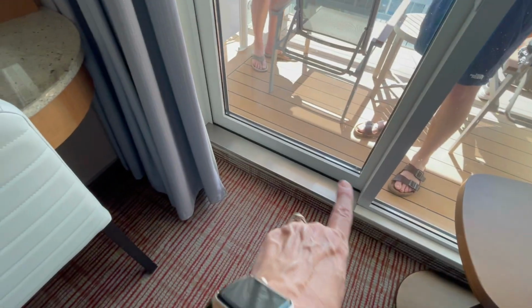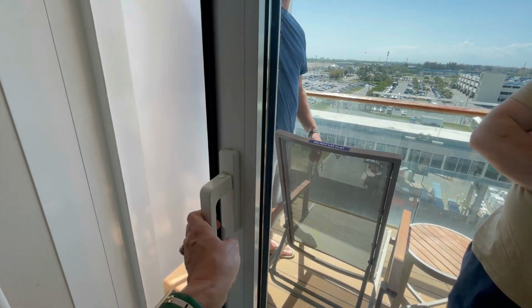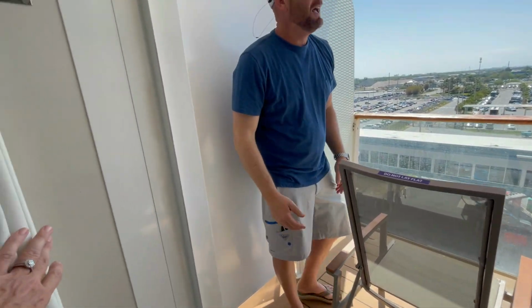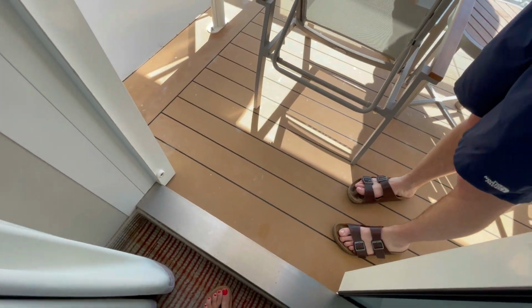And there's a big lip here, so be careful when stepping in and out. It is a slide door. It doesn't open out or in, so that's more efficient. The fact that it slides gives you a little more space on the balcony. All right, and then the decking of the floor looks really nice.